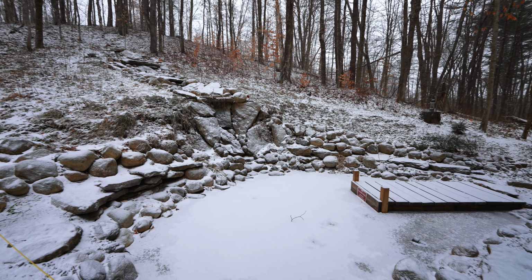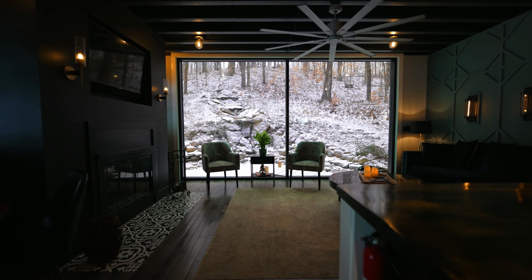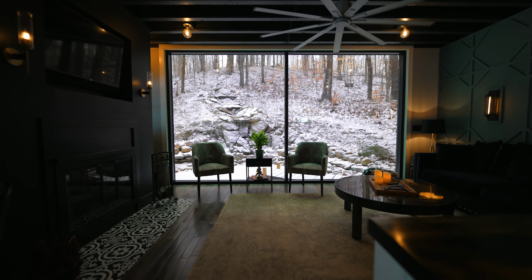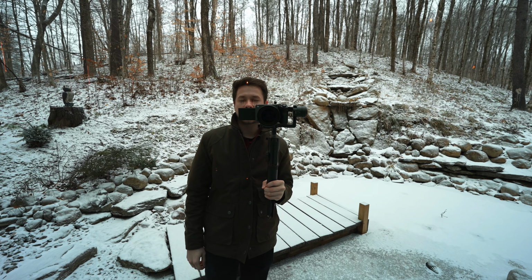And there is a small little platform out here, and I'm sure there'd be water all around it in the summer, but like I said, it's all frozen right now, and it just looks amazing even when the water isn't running. So it is definitely a treat to look at from inside, and I'm sure it would be amazing to look at even in the summer.